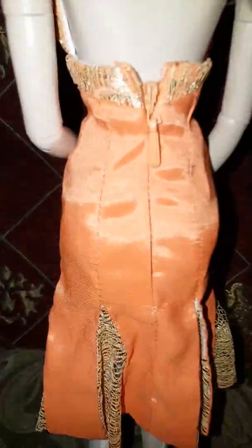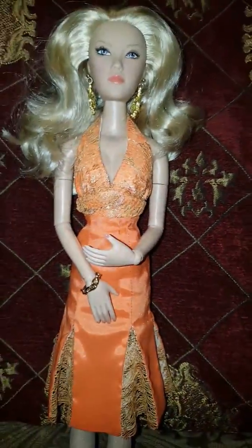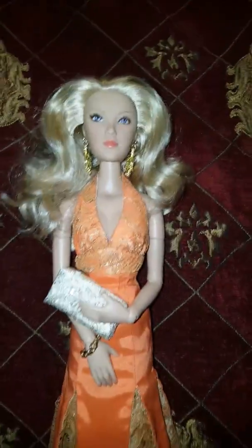Now, I'll go ahead and show you just a little bit more. Her dress does zip up in the back, and it does have a little hook and eye on top. She did not come with the certificate of authenticity, so I don't know if these are limited edition or if they had any numbers. I really don't want to remove her dress, though, because I don't know if I can get it back on. So that is Edie.